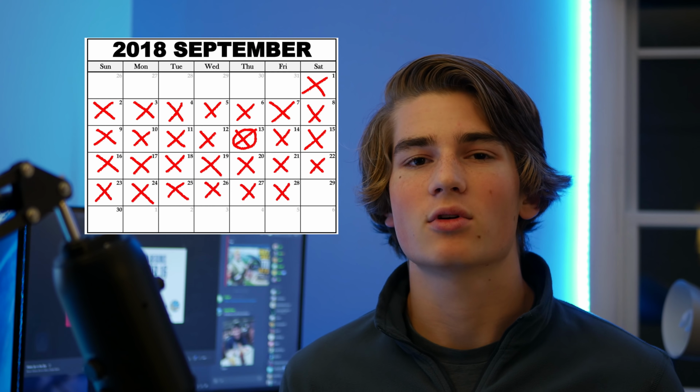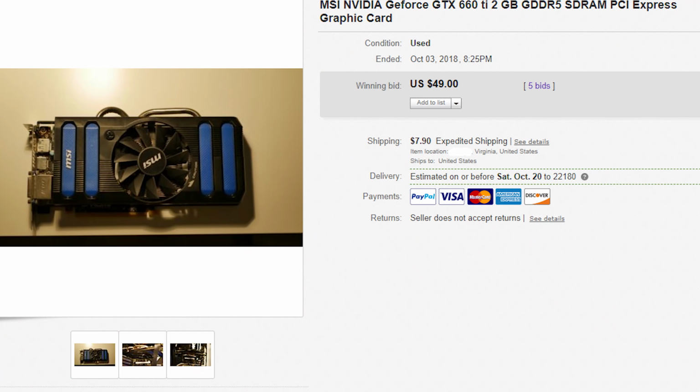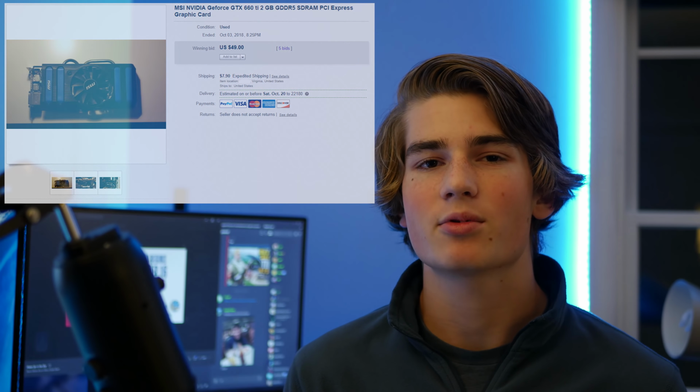But on the 28th, I put it up for one last 5-day auction, and this auction actually managed to get a couple bids, and the card sold for $49 plus shipping. So I was pretty happy with that. It was October the 3rd, so we were already 20 days into the competition, and I just got rid of the starting card. So I wasn't doing fantastic, but I decided to go with what I had.